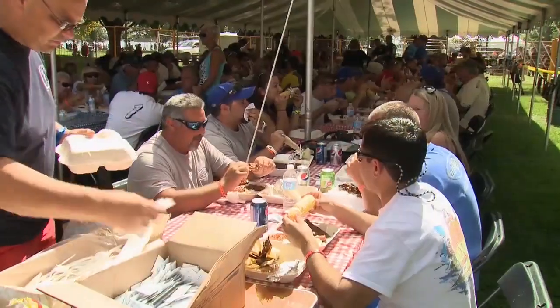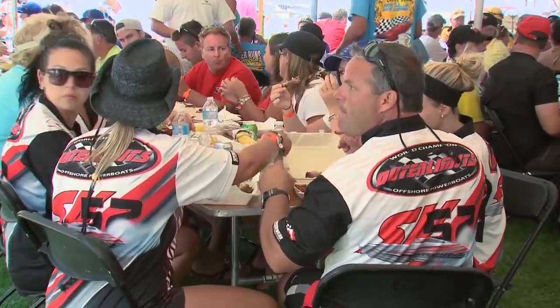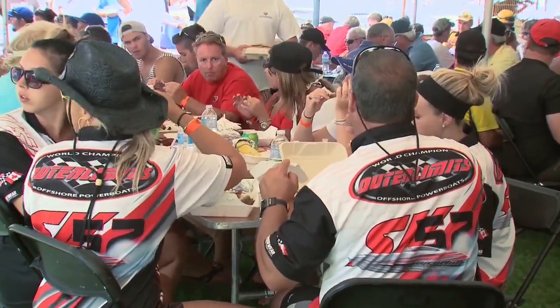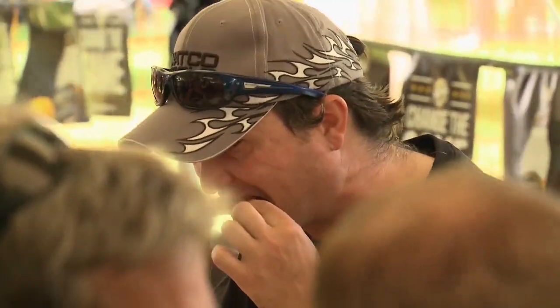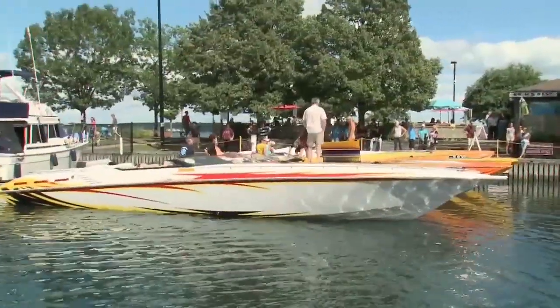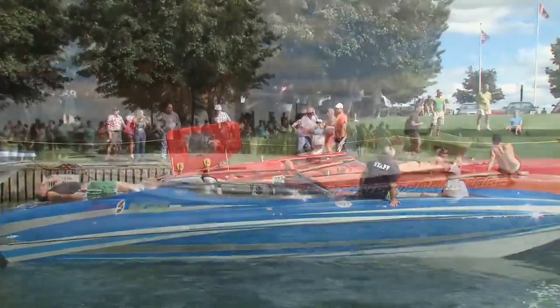This was a great chance for the boaters to mingle and talk about how their boats were running, the conditions, and things to look out for in the next couple stops. And what a better way to fill your own tanks than with some of the best ribs from all over Ontario. Plenty of wet naps later, and with the bones picked clean, it was time to head back to it.